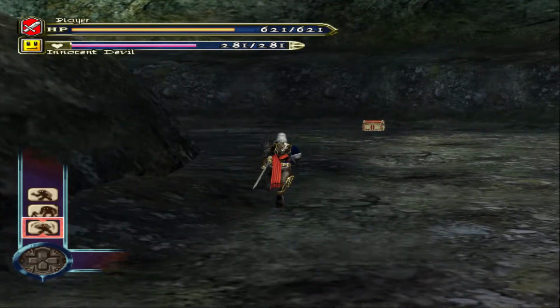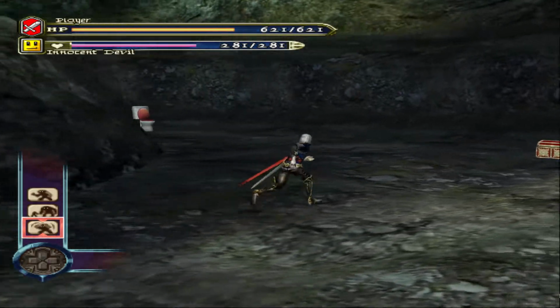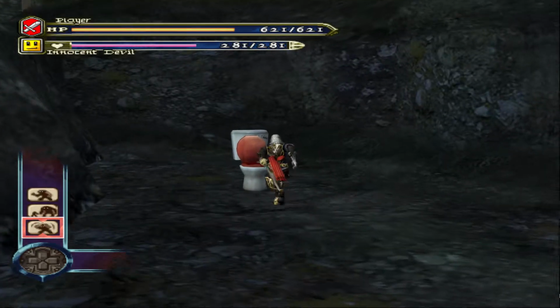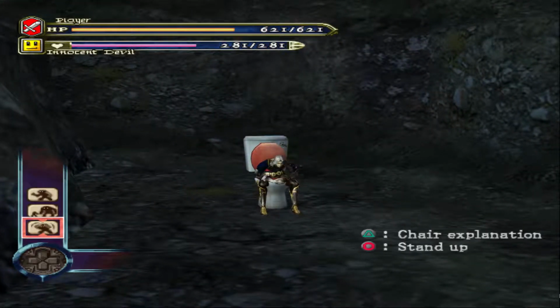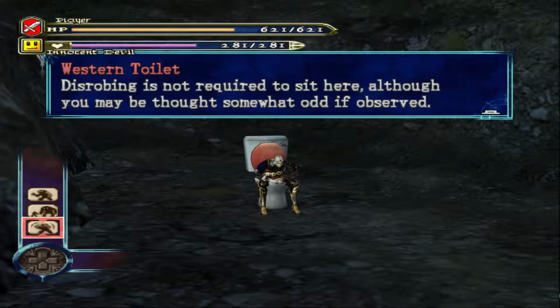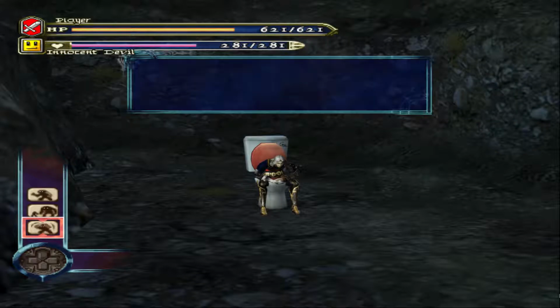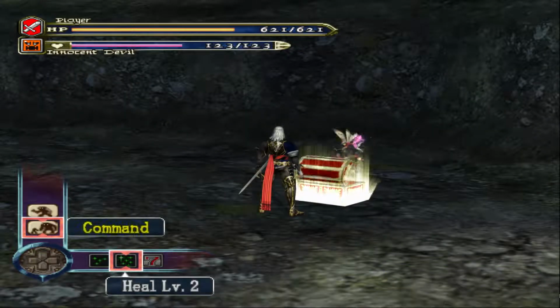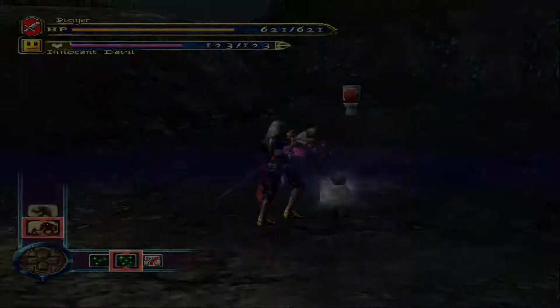Then we're here at the forest, where we'll find some more water that has been drained, and there's a freaking toilet that we can use. That's one of the chairs. What was I gonna say? There's also a few items that I won't be able to make, or at least one of them.